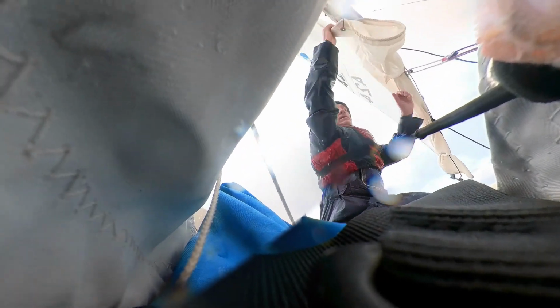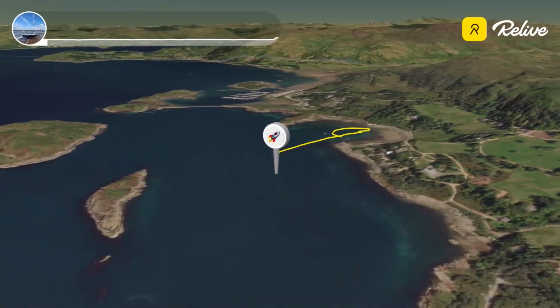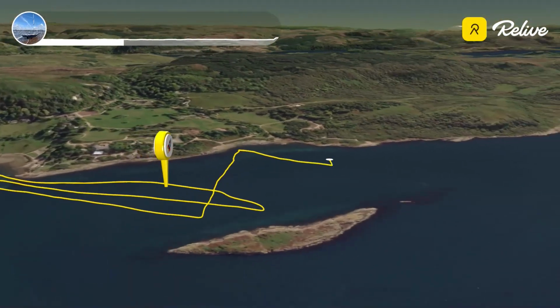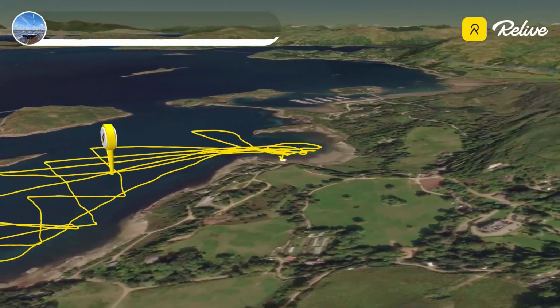Let's get this sail down. Another really good sail, and I'm starting to get a good feel for the boat and how she handles.